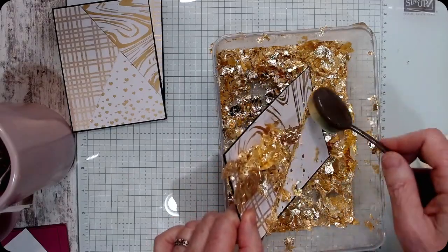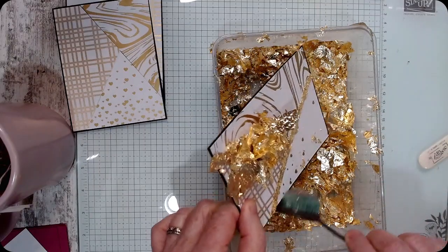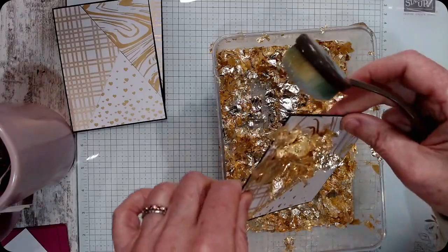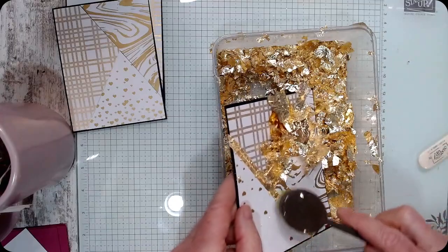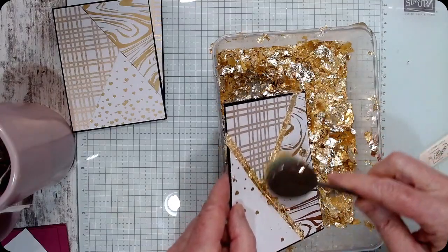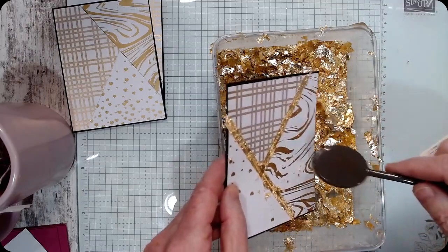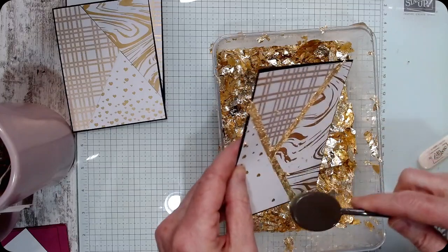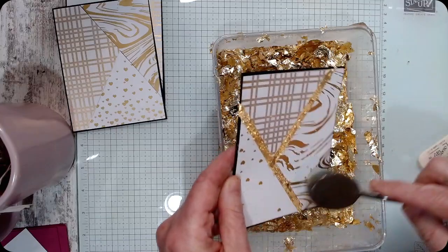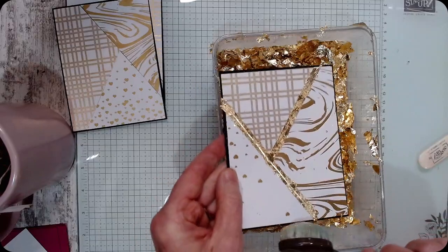Before Stampin' Up! had gold leaf, I would buy it in sheets. And I like to repurpose furniture. I'm known to, when I'm polyurethaning on those final coats, add a little gold leaf or a little glitter or something so that it just adds interest. So when people are sitting in the family room and they go to sit their cup down on one of my tables, they go, does that have glitter in it? And I go, yes, it does.